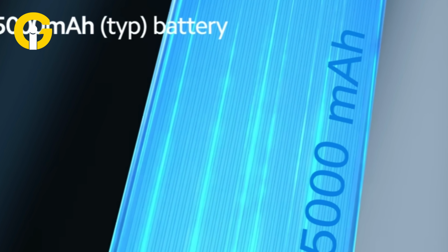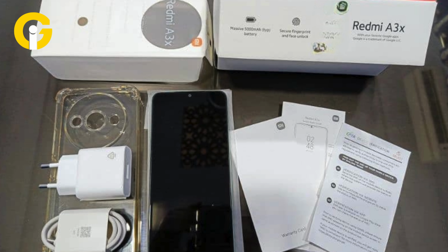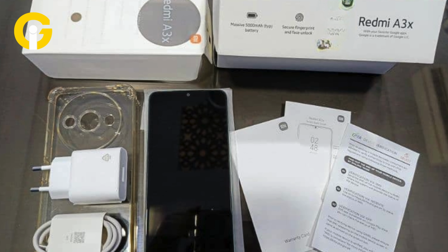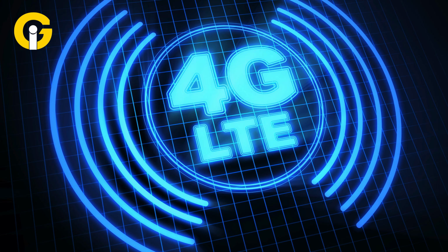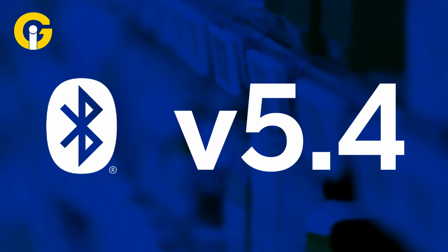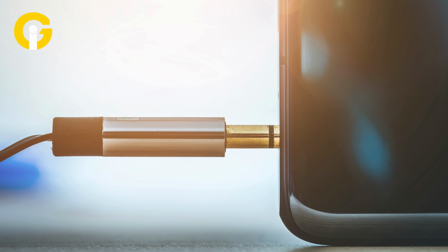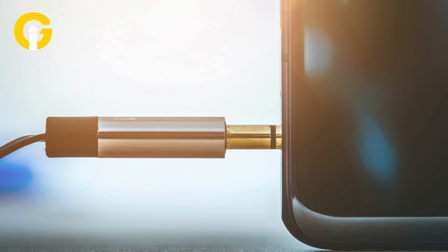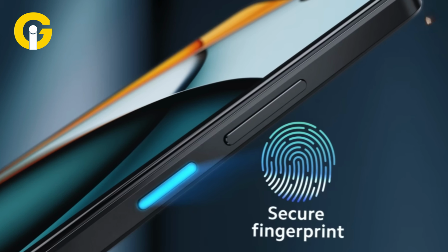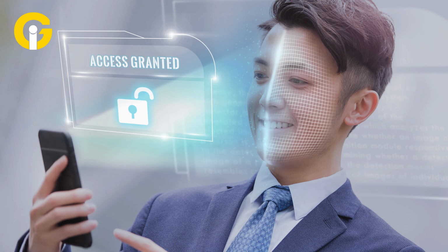The Redmi A3x boasts a 5000 mAh battery supporting 10 watt wired charging through a USB Type-C port. The smartphone supports 4G LTE, Wi-Fi, Bluetooth 5.4, and GPS connectivity, alongside a 3.5mm audio jack. For security, it carries a side-mounted fingerprint sensor and supports the AI face unlock feature. Weight and color options.